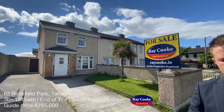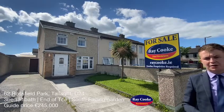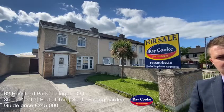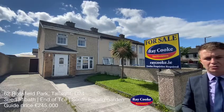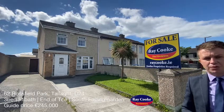Ticks all the boxes. You have a southwest facing rear garden. You have a large side entrance with additional parking for multiple cars. And inside, it's presented in truly turnkey condition throughout and ready to walk into. Coming to the market at a guide price of 245,000.